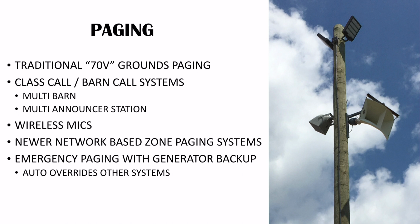The pole here is just a light pole with some big horns on it, a small one on the back side, a big one on the front side. Pretty typical of most of our fairgrounds installations. There are very traditional 70-volt amplifiers, which is pretty much what we all use. We've now changed to a zone-based system for the most part. The rack that you see on the camera here is pretty typical of a small system.